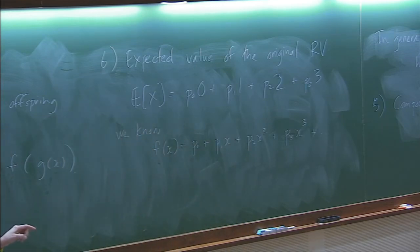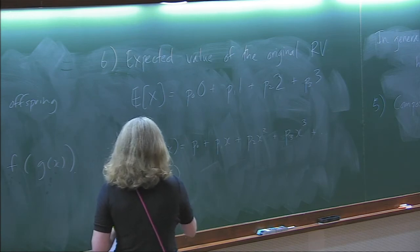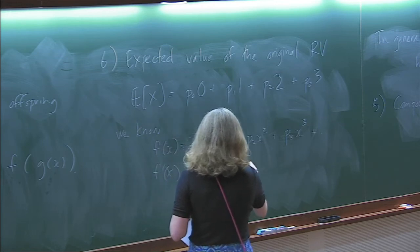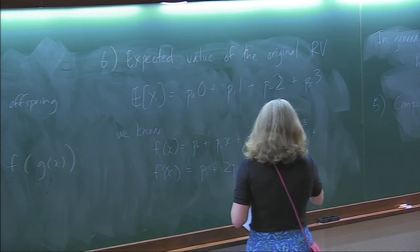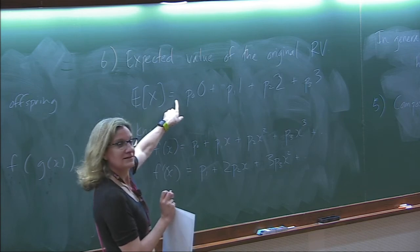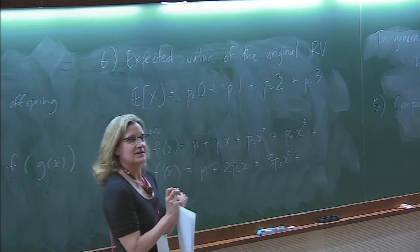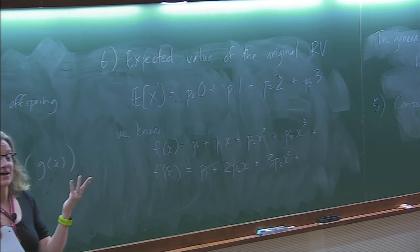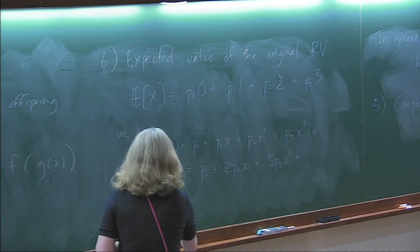Yeah, take the derivative. So if I consider f prime of x, it would be p1 plus 2p2x plus 3p3x squared. Okay, so I'm getting closer. And I want to do one more thing to turn this into this. Any ideas? Yeah, brilliant. Let's just evaluate at x equals 1. So f prime of 1.